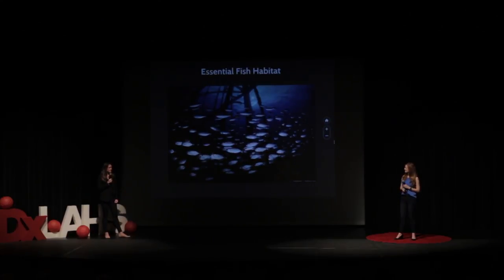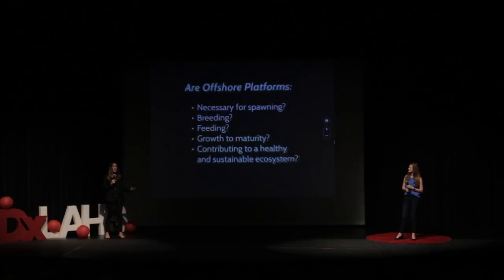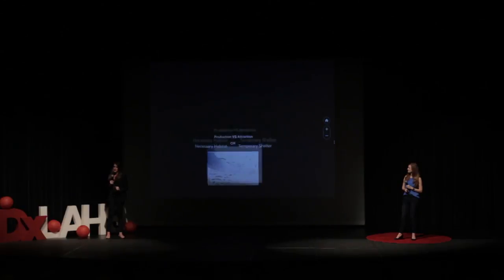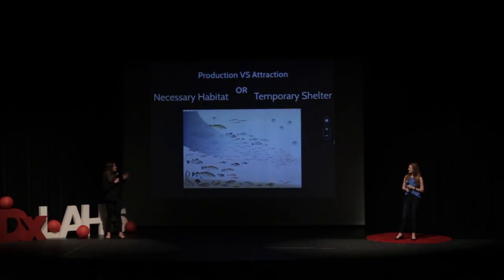But how do we know these platforms are actually essential fish habitat? Well, there's a few key questions we need to ask ourselves. Are these platforms allowing the fish to spawn and breed? Are they contributing to a healthy ecosystem? Well, before we can answer those questions, we have to answer the age-old question of production versus attraction. Are these platforms merely temporarily providing shelter for these fish, or are they actually producing fish?